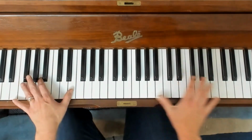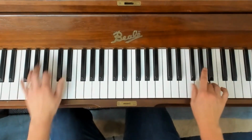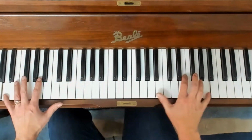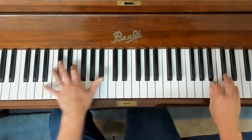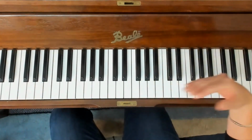running faster, running faster, jogging, running faster, running faster, running faster, jogging, jogging, and slow down on the last one.